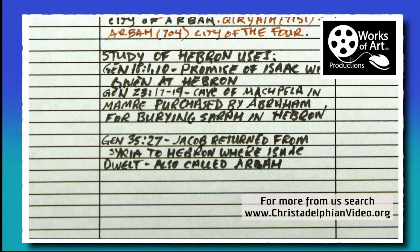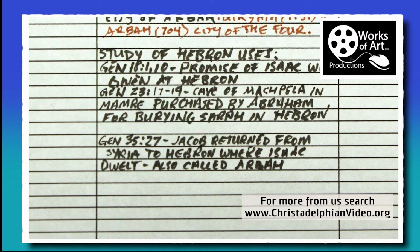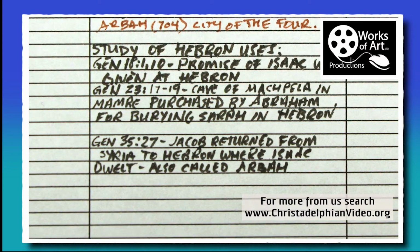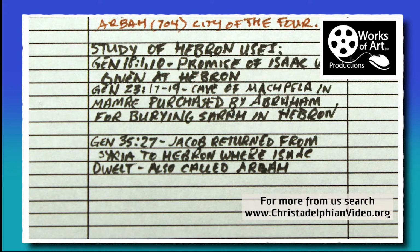Now we want to capture the same passage on our note page back in Genesis chapter 13 and verse 18. So you'll notice I forgot to leave a space for the one above, but I would suggest leaving a little space, one line in between each note, so it's not as tight on the page. It helps to create a little bit of a border. But now we want to write down Genesis 35, verse 27. Jacob returned from Syria to Hebron, where Isaac dwelt, and it's also called Arba.